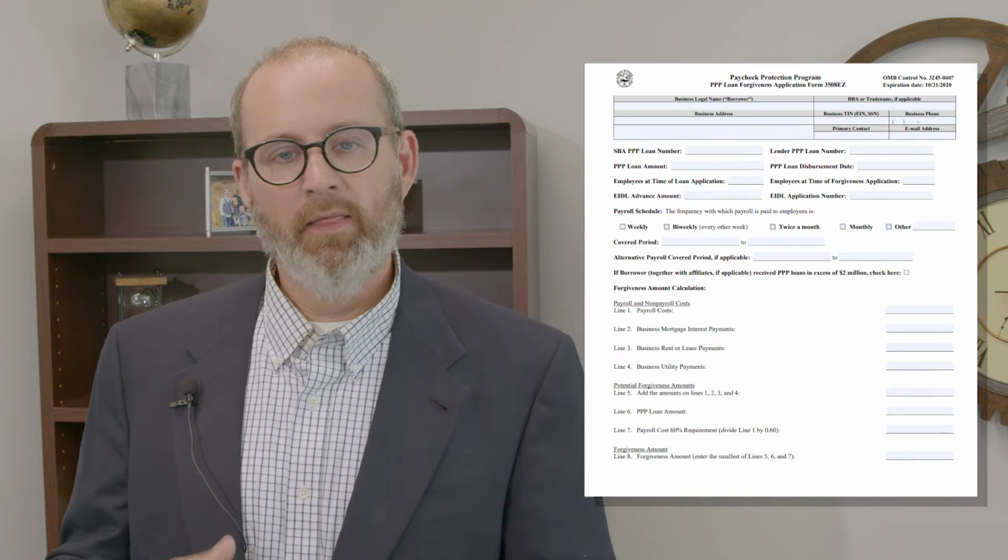So it is the PPP loan forgiveness application. It's the 3508EZ. That form is actually only one page. The numbers are one page long, and then there's a second page for the certifications. There are really very limited calculations on that actual form.